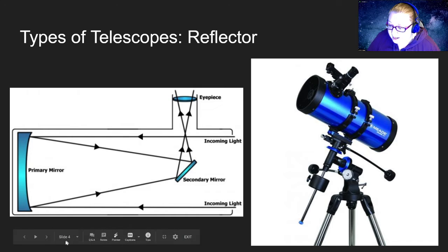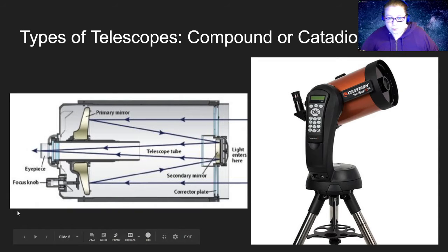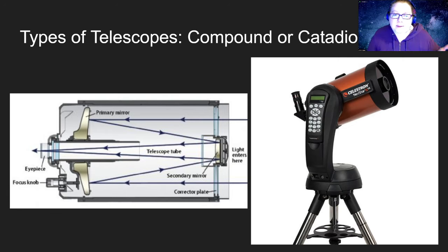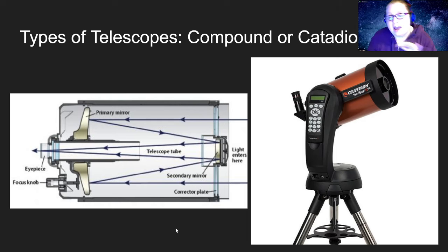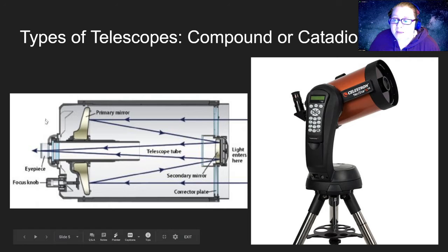Now, the third type of telescope is a compound or a catadioptric telescope. This is basically the best of both worlds. It has both a mirror at the back, and it also has a lens at the front. And the idea is to have both of these to correct for both faults. The mirror corrects for the chromatic aberration of the lens, and the lens helps to correct for the kind of edge view effect that you can get with the mirrors.